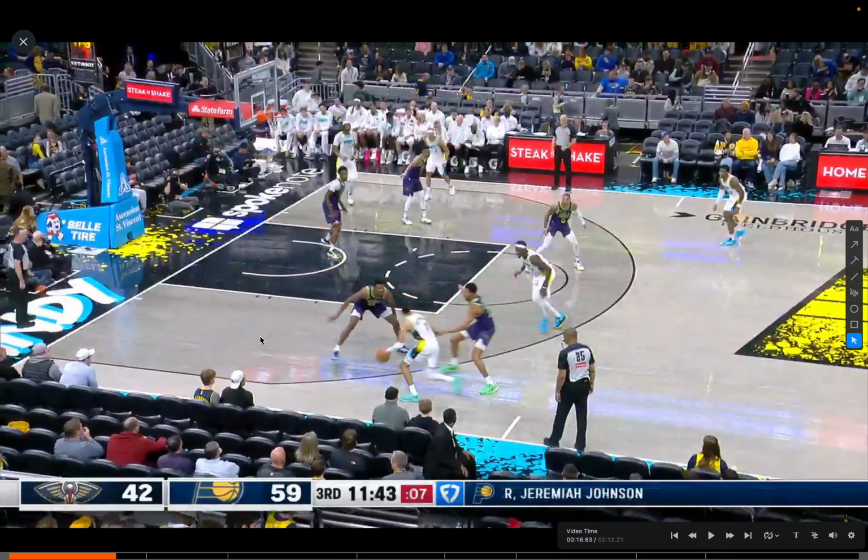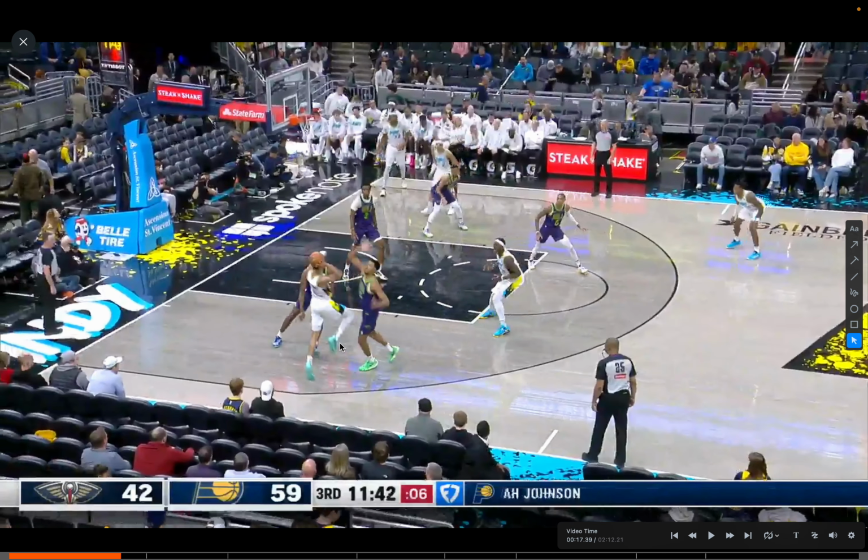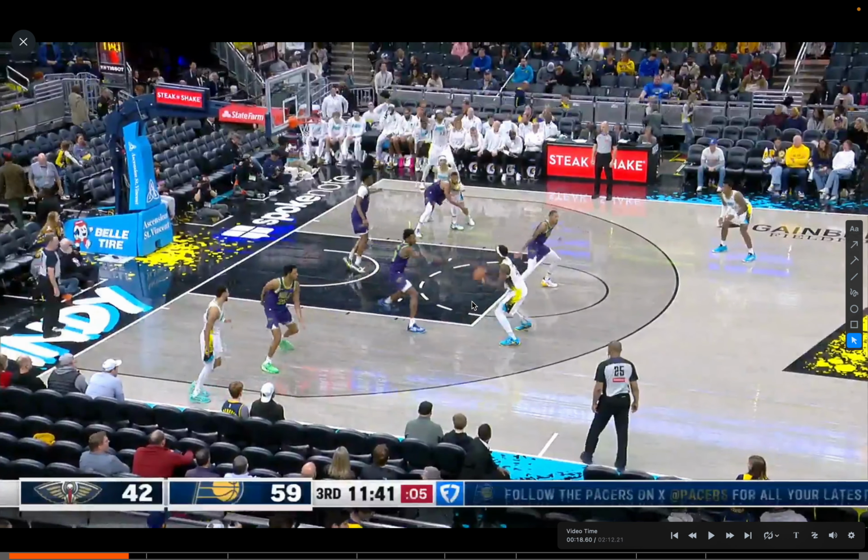Okay, set a screen. Look how much space there is. This defender realistically probably needs to come here and help. But if he comes here and helps, this guy's going to be wide open. Because there's good spacing, this defender is basically in what we would call no man's land. He can't really help here. He can get back there, but he can't help because if he comes too much, it's going to be a wide open three. All right, so Haliburton makes a pass.